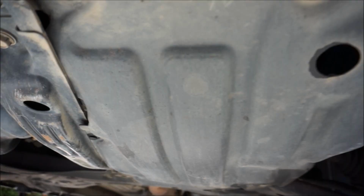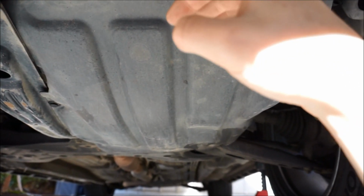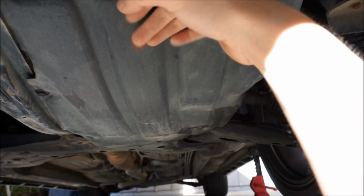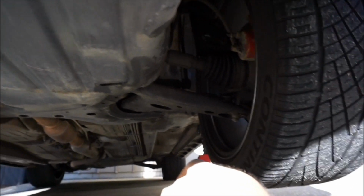Now we're going to go down below. Most cars will, I don't know about Celicas, have an undercarriage plastic like this. You guys see how that is?